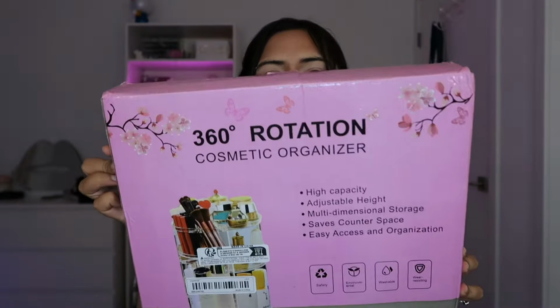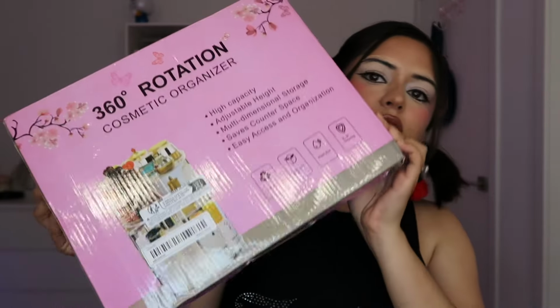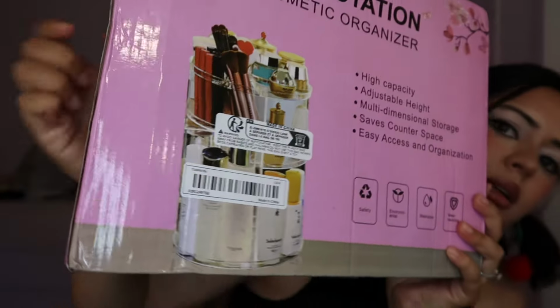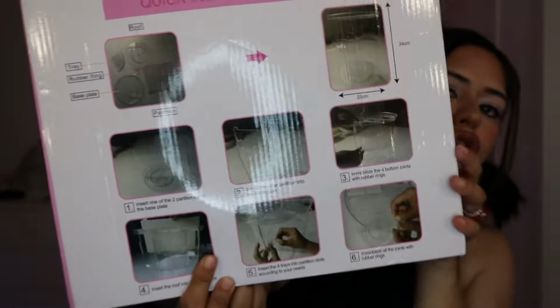Next, I got this 360 rotator organizer just so I can organize my stuff. It looks like that. And here are the instructions.